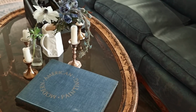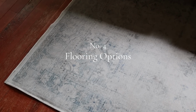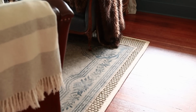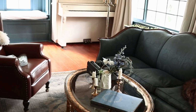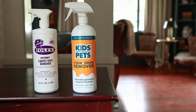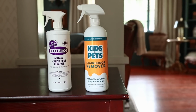Okay, flooring options. You know, I love my Ruggable rugs. So these are washable. I actually feel really chill. I mean, she went through training school and she's pretty good, but she's still a baby. And so I feel really comfortable about the floors this time around. So I have Ruggable rugs. I have seagrass rugs, which you can hose off. And then, of course, Kids and Pets is wonderful for accidents, and Folex. Folex has no smell. Kids and Pets has a fragrance, so you can pick what works best for you.